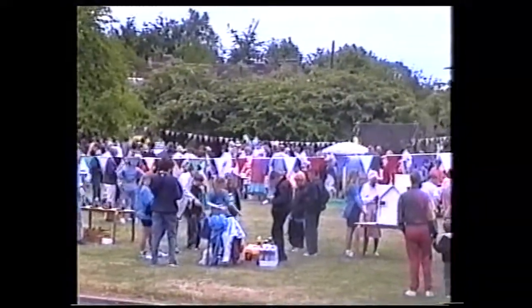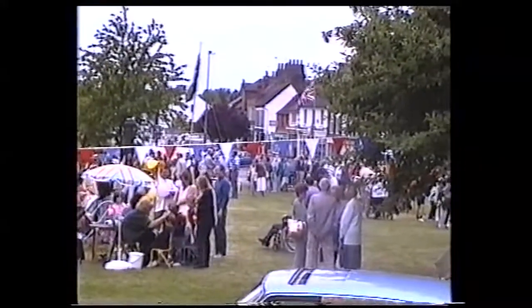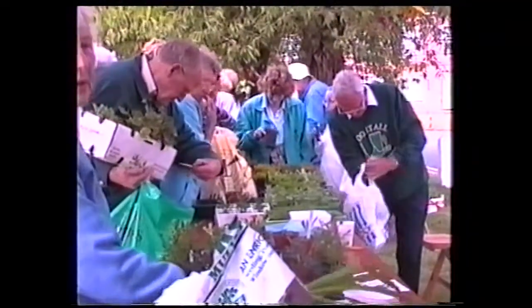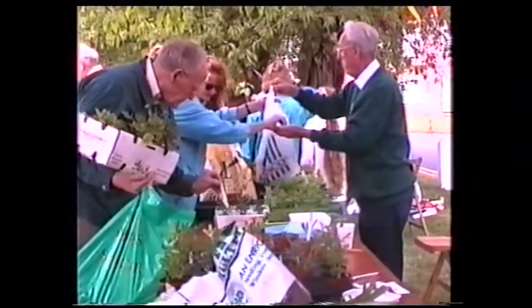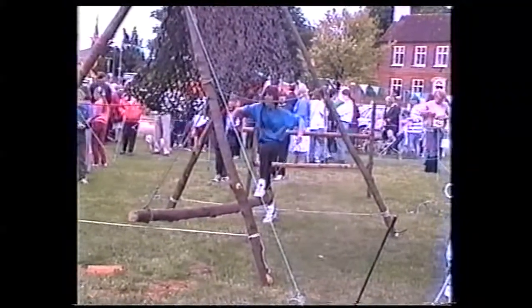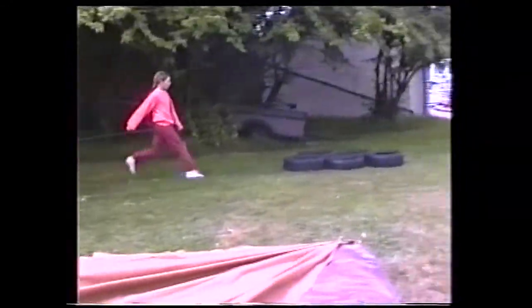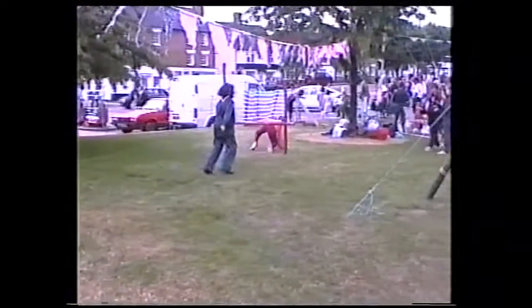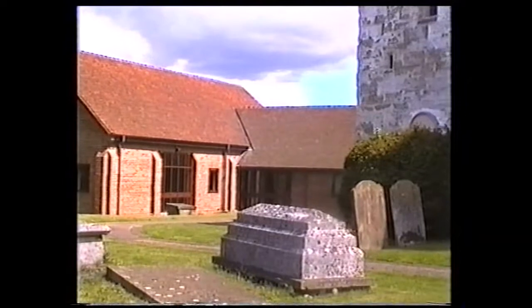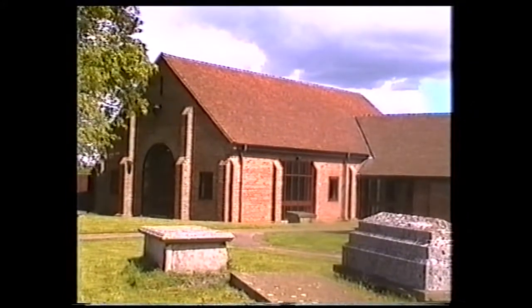The church fete, held on the village green each summer, when local organisations join in to make a great day. The Wilkinson Hall, thanks to the generosity of the late John Wilkinson, is a great asset to the church and the community. Here it is used for the Christmas bazaar.